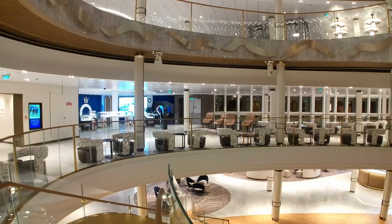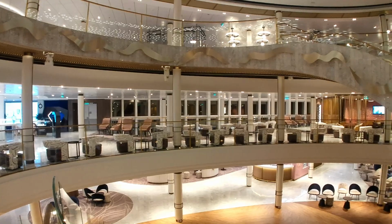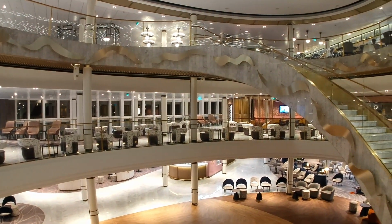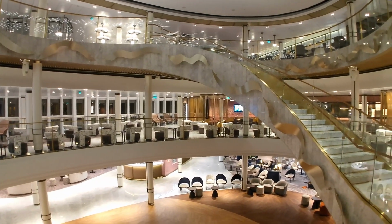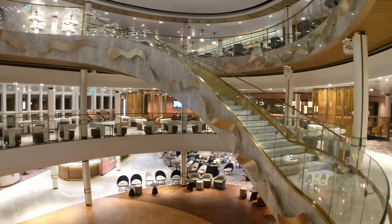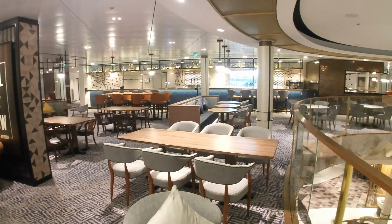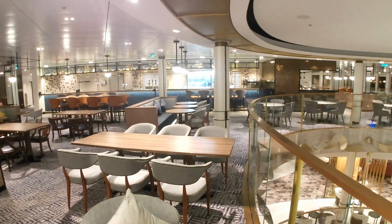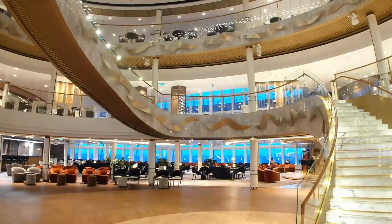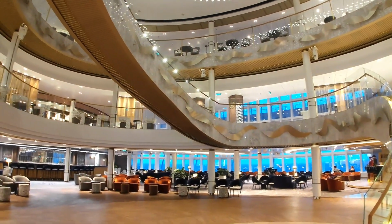Once you're on board, you're soon going to find yourself in the Grand Atrium. This is in the centre of the ship, which makes it a good place to start from if you get yourself lost. It covers 3 decks and is surrounded by piano bars, informal little eateries and one of my favourite restaurants, the Keel and Cow. The atrium is a great place to relax at any time of day, and there are enormous windows from top to bottom so you can watch the sea go by, and on some evenings they have acrobatic performances by entertainers dangling from the ceiling by ropes.